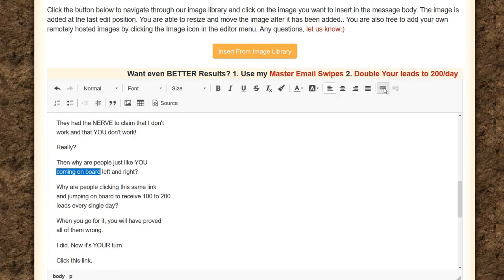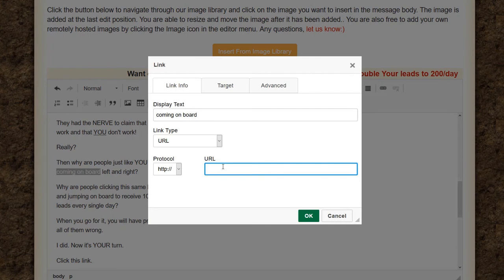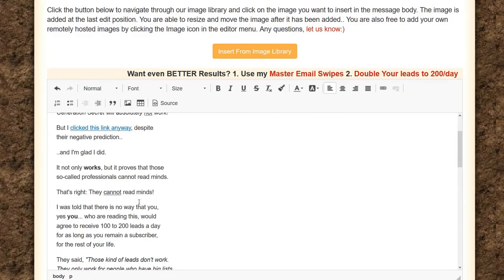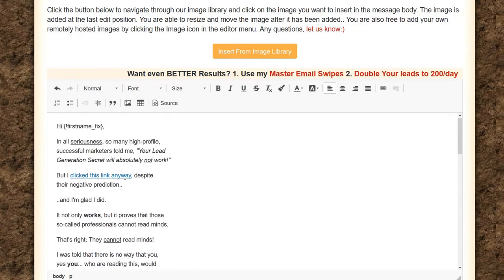So I'm going to go back to the link, highlight it, go back to the link, paste that link in there. It changes the protocol to HTTPS, which is secure site, by the way. HTTP is not. HTTPS is. And because our links are secure, it'll change the protocol right away. And then what do I do? I go to Target and I choose new window. Okay. Boom. So now there's two links in there, but I click this link anyway.